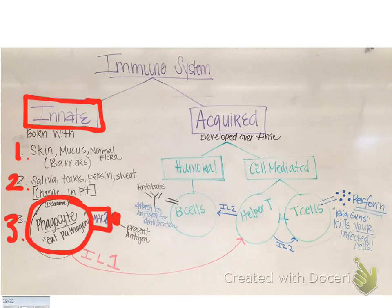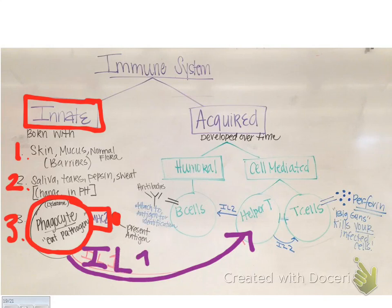So this right here is to communicate with other white blood cells, like other macrophages. It also releases a chemical message called IL-1. And remember, we said interleukin: inter means between, and leuk means white. First message. So the first message is the IL-1.